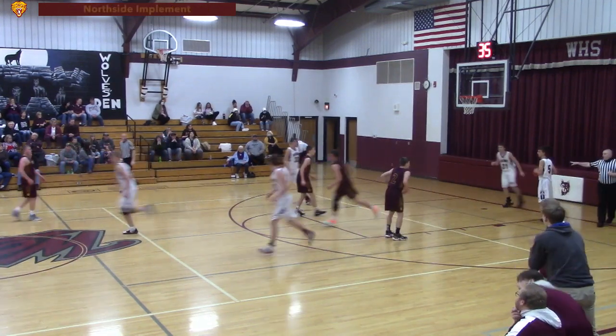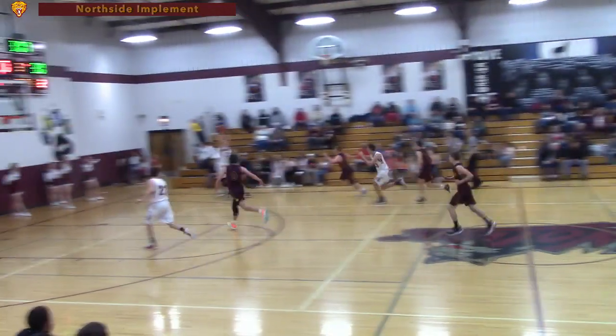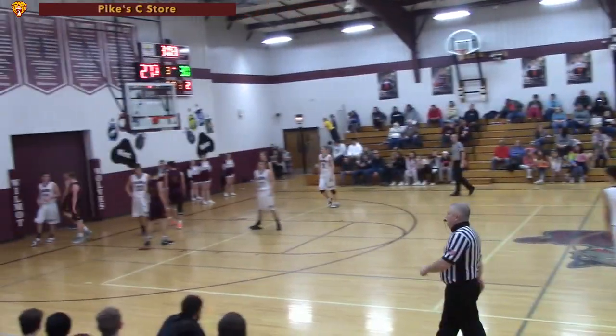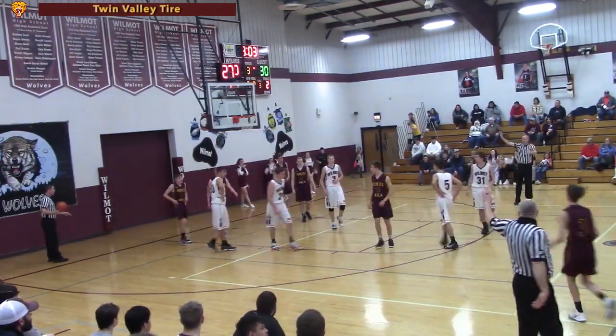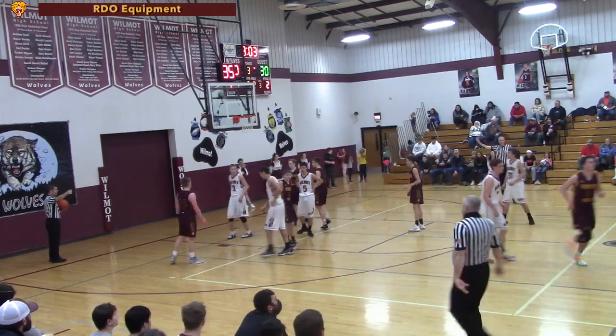Nice pass by Mount into Case, who lays it off the glass, 30-20. Juergens, Van Beek to Juergens. Deflected, good defense. Everybody getting back on the press. And here comes McCreary in for Case.